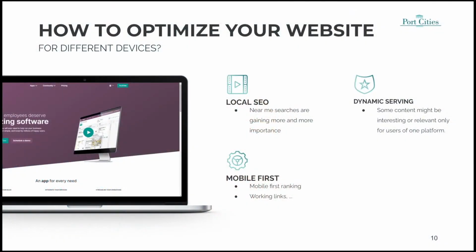First one of them is local SEO. It is getting more and more popular in 2021, and people are using search queries such as "Italian restaurant next to me" or "shoe shop nearby" more and more often. Make sure that you include on your website also your location to make sure that the people who are nearby can find you easily.